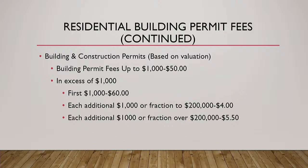So you can see any building permit fees up to $1,000. It's a $50 fee, and then it's a sliding scale. It's a sliding scale based upon the valuation.